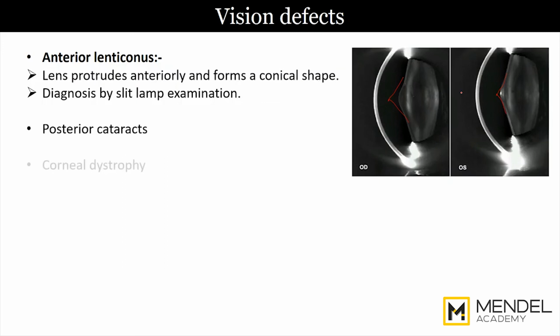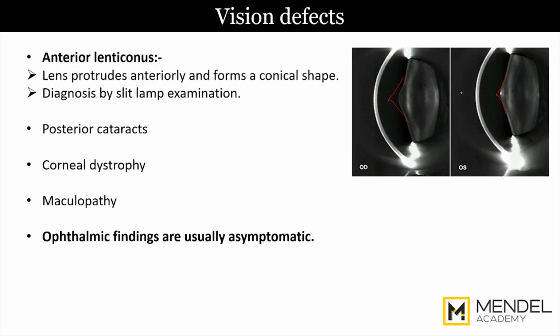Posterior cataracts are common. Corneal dystrophy is there. Maculopathy can exist, but the ophthalmic findings are usually asymptomatic, which means if you see a patient within the age of say 5 to 20 who has renal problems, especially in the form of glomerulonephritis, and the patient has deafness, then you should look for anterior lenticonus by ordering slit lamp examination of the patient.